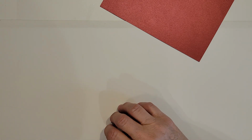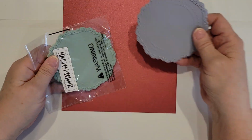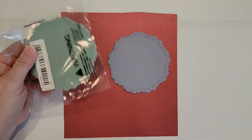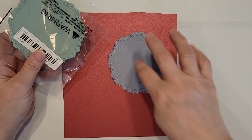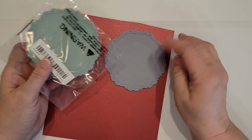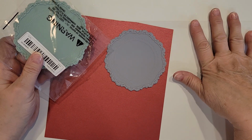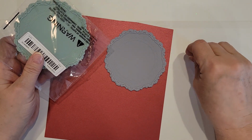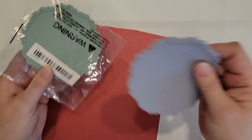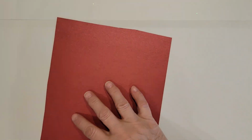And then I picked up 2 of these little silicone mats. I've seen a couple other crafters have them on their videos, and they're perfect when you're using your hot glue gun, or actually if you're doing any kind of gluing, just to put that underneath so that you don't burn your surface or get your hot glue or your other glue on your surface. And I did pick up 2. I got one for me and one for my sister.